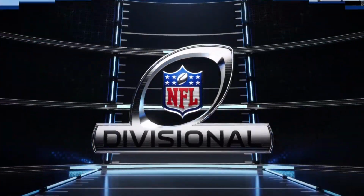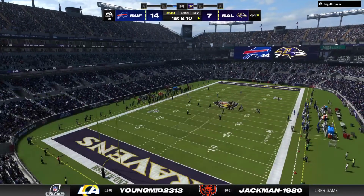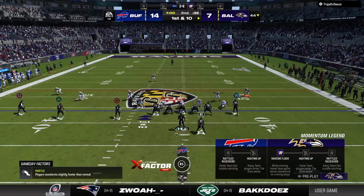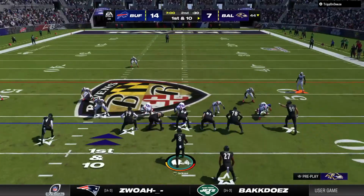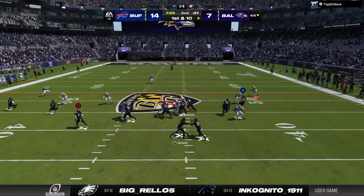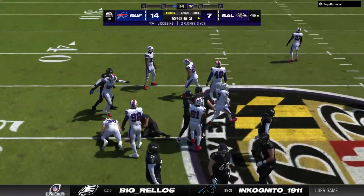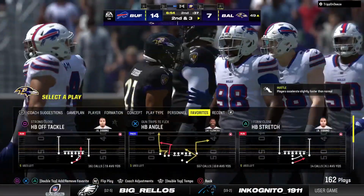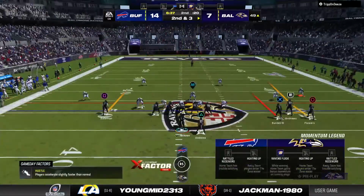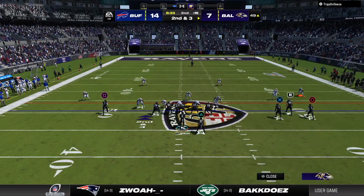Through one quarter, 14-7 our score. Second quarter now from Baltimore. It's the Ravens in possession as they've got it with a 1st and 10. Jackson on the give to Dobbins. And he'll take it across midfield and into Buffalo territory. It's a 7-yard carry to set them up with a 2nd and 3.